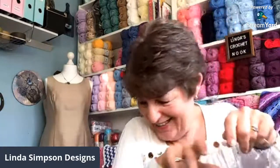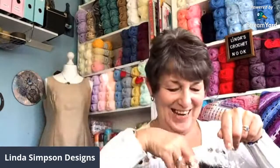I've lost my pom-poms. I nearly said something else, ladies, but I thought better of it. So I've got 2, 4. I think I've got 16. 6, 8, 10, 12, 14. Yeah, 16. Not even £1 each. Yeah, it was a great deal. When I saw them, I thought, I'm having them. They're coming home to Linda. They're coming home to me little crochet nut. So I can make 15 more beanies now.